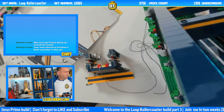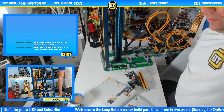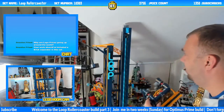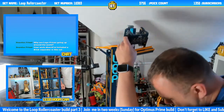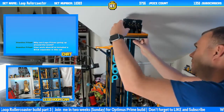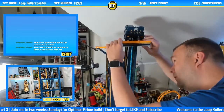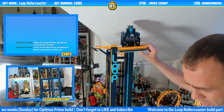I'll change the camera to the wider angle, and we're going to add it to the top of our roller coaster here somehow. Let me see if I can work this out. So I'm going to have to bring this forward slightly, and it goes down here somehow. Just like that.